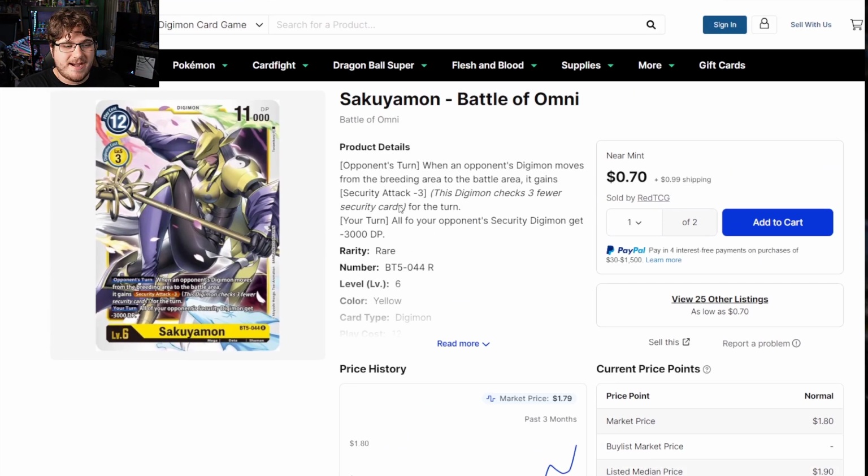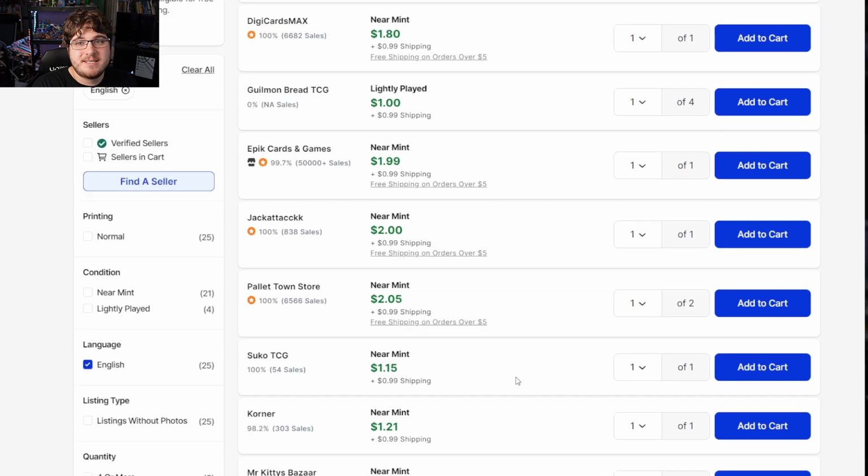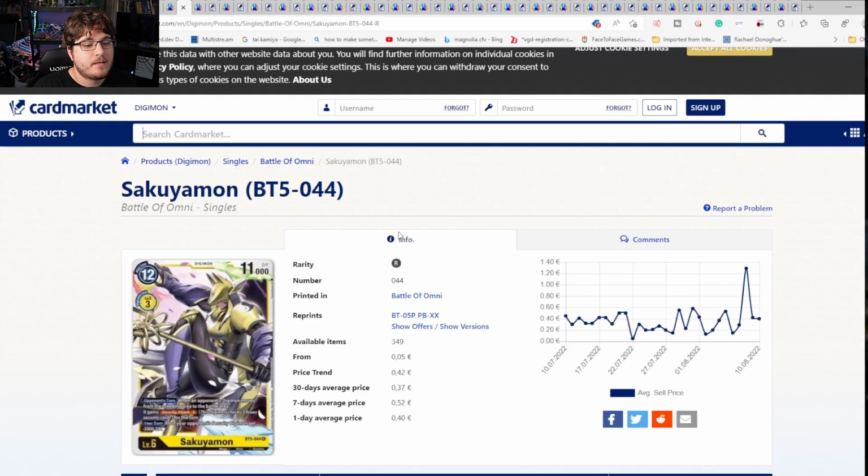Right now, Sukuyamon is the only one that can prevent an OTK swing stack from killing you. So just watch out on this. This card will go up for now, and then once BT10 arrives, it will probably tank out. So make your money now if you have these lying around. I think that's your best call and best investment.